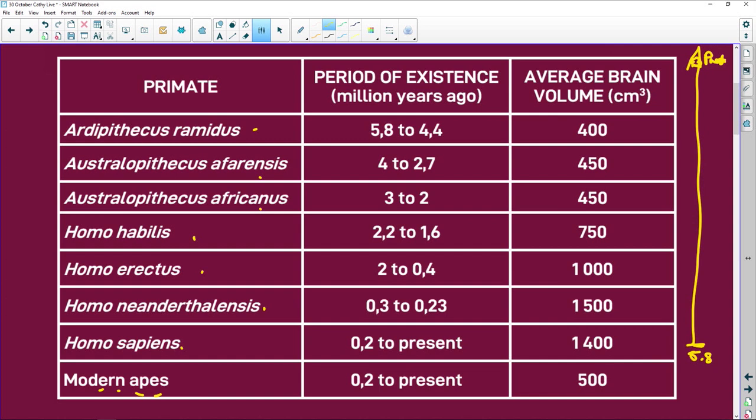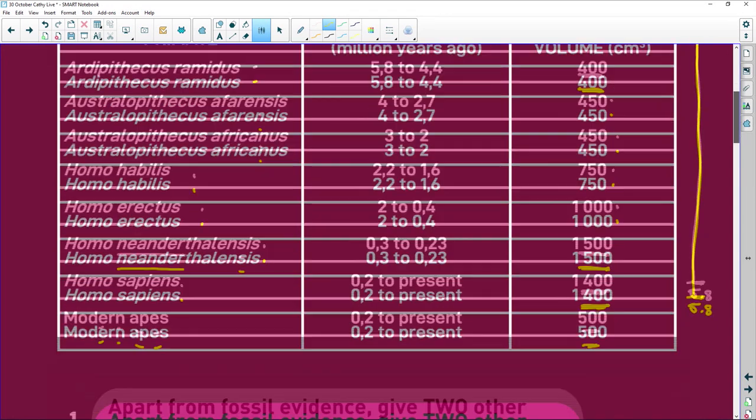Now look here, Ardipithecus only had 400 cubic centimeters average brain size. Then Australopithecus had 450, so it gets a bit bigger, which means a little bit more intelligence. Then Homo habilis goes to 750, so quite intelligent. Homo erectus, but look at how interesting this is. Homo Neanderthalus had the largest brain volume, but they were before us. So maybe we lost a bit of brain power along the way, and our apes are only at 500. So let's look at how we answer these questions.